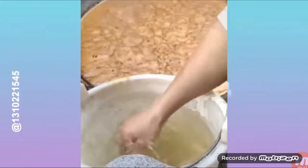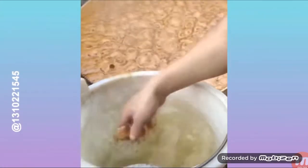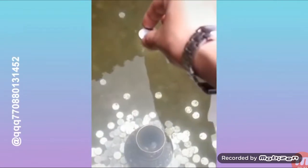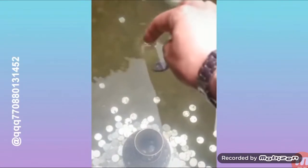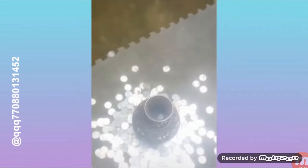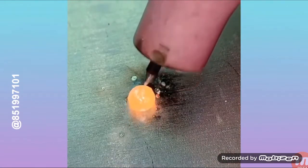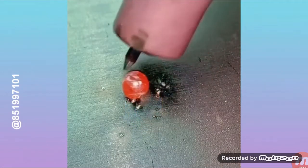What the? I love seeing bottle flips. Bottle flips were a trend at one point. They were interesting. They were really interesting. Ooh, what's that? Oh, it's like money. That's cool. What is that?